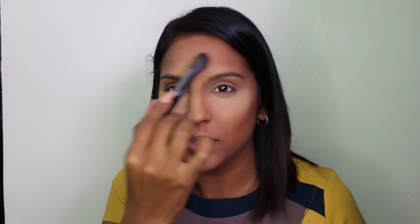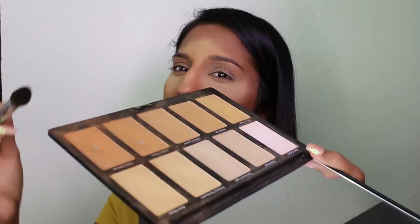Now I'm going to go in with, so we have the dark on the edges of the face, and we have the light on the center of the face. So to bring everything together, I'm going to use a shade that's in the middle of the two, like maybe this one. It's Perfect Tan, which sort of matches my skin tone. I'm just going to go in the center of the two to really blend it all together.